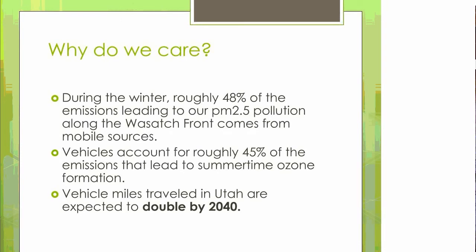So why is smog ratings my favorite? Well, because I work for Breathe Utah and I'm concerned about air quality, but we care because obviously we have air quality challenges in Utah. I think everyone can agree that we all want cleaner air. And vehicle emissions make up nearly half of our air pollution, like 48% in the winter, they say, and 45% in the summer. So this is another reason why this presentation is so important.